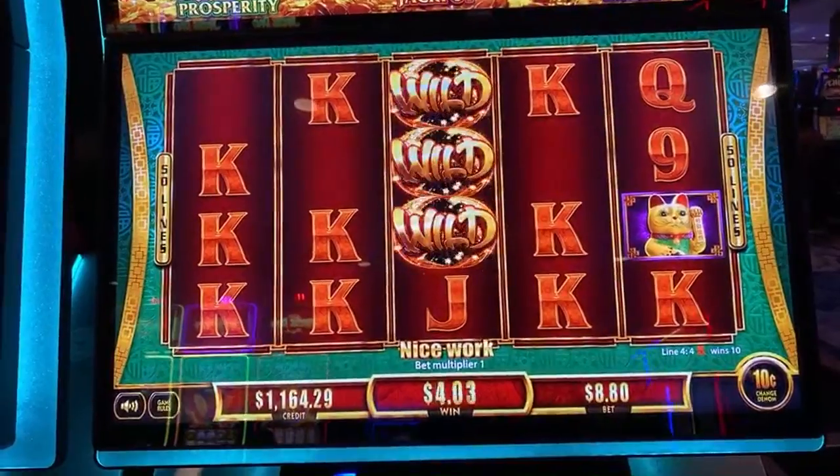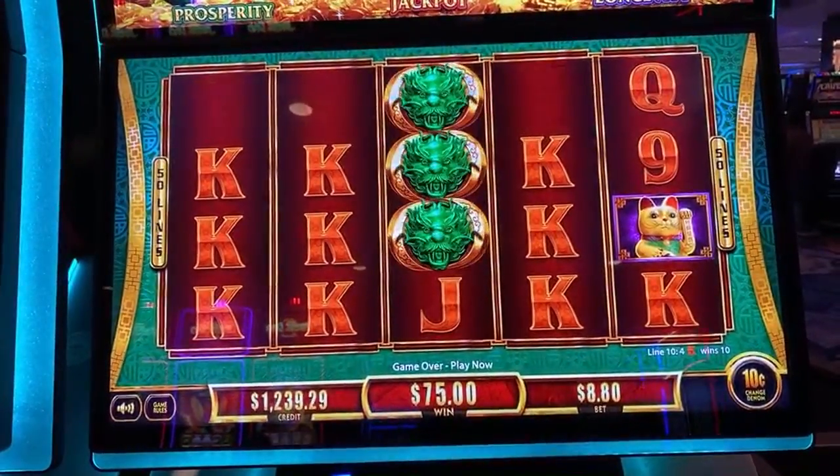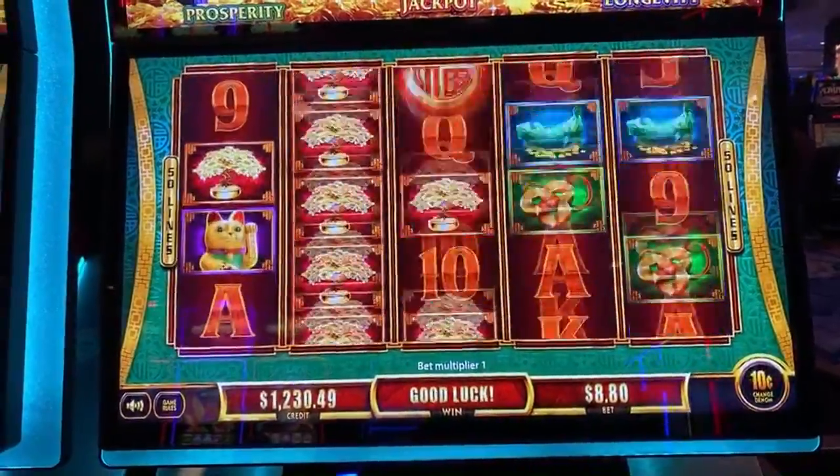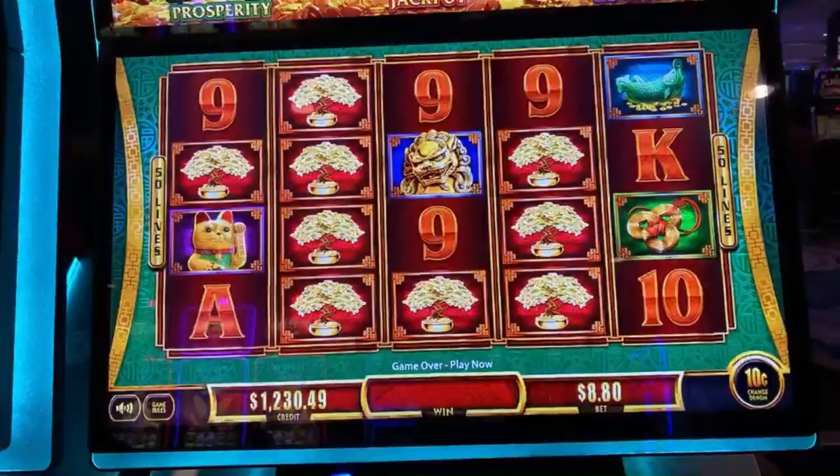That should help us a little bit, I think. $75. That does help us. Okay, now we're only down 100 on this game. Okay. Paul, best of luck from Phoenix. Hit the big Banza. Thank you, Paul.